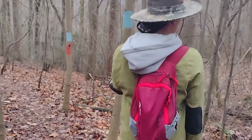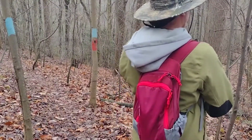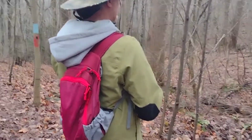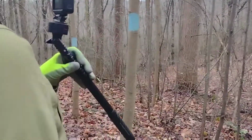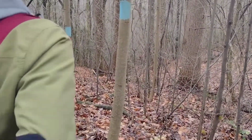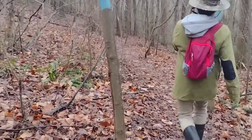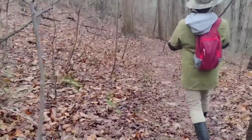So we're trying to figure out which way to go, and we determined that way is not on AllTrails, but it looks like it's going to loop back up the ridge, maybe. So this one or that one? This one goes up and I think cuts it off. We should go with the blue. Okay, let's try this one. Blue and red. And if we loop around, we loop around.